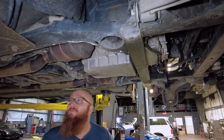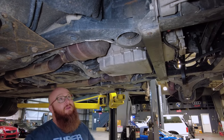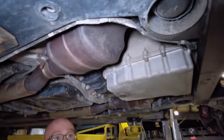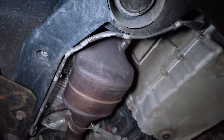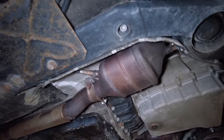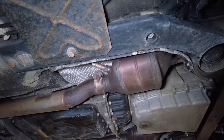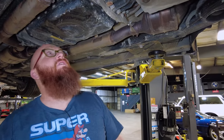There's two of them. Anyways, here's our catalytic converters. And there is a check engine light for thermostat and P0420, which is catalytic converter failure. It does also have other codes saying both sides are failing. We did put a new thermostat in that'll take care of that portion of the code. But like I said, these things are super, super expensive.